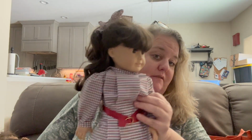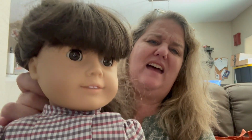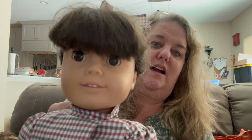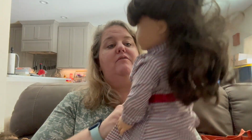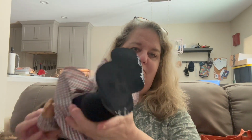Now this one, for a minute, I thought I had a good one. But she does not have the super pretty reflective pink eyes like I thought. There is a pink tint to her eyes, but she's not the amber eyes like I thought. But she has her outfit. I don't see a necklace. She has her bow. Her shoes have a little bit of like, someone put her on a shelf, so she's got like paint. I'm gonna clean that off, but she has tights and everything.